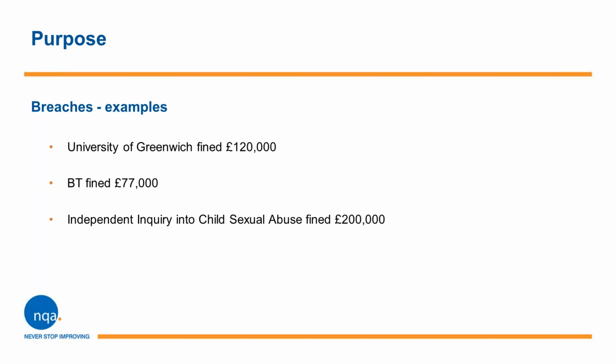Education rose by 32% as well. Again, what the ICO website does state is that people are a lot more aware of data security incidents now and a lot more open to reporting things, which could explain the rise in increased levels.